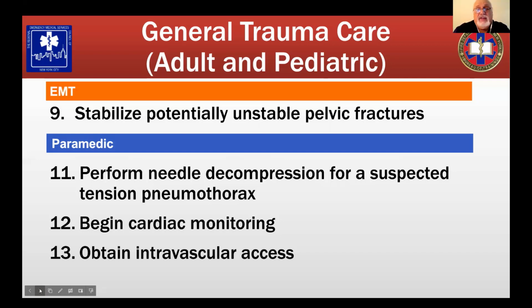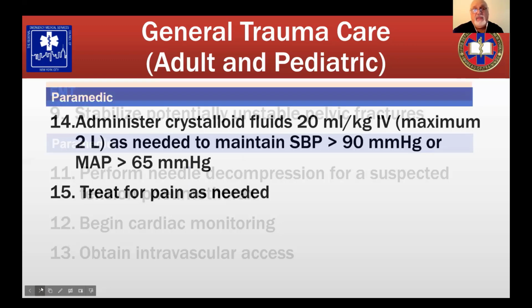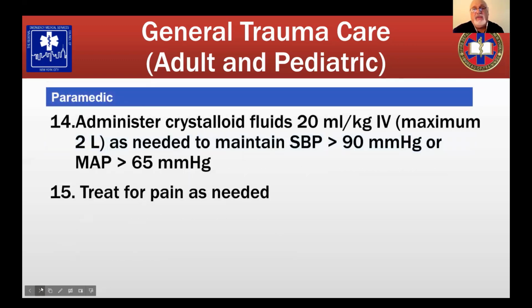For paramedics, again, reminds us to perform needle decompression, obtain intravascular access, and cardiac monitoring during trauma care. Paramedics, of course, can still administer crystalloid fluids, 20 milliliters per kilogram IV. Again, remembering to not overload the patient with fluids, as that can be deleterious to a bleeding patient. Pain management is discussed now in a separate protocol, but we should treat pain as needed and indicated.